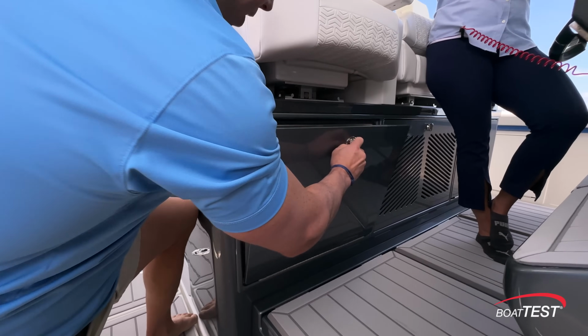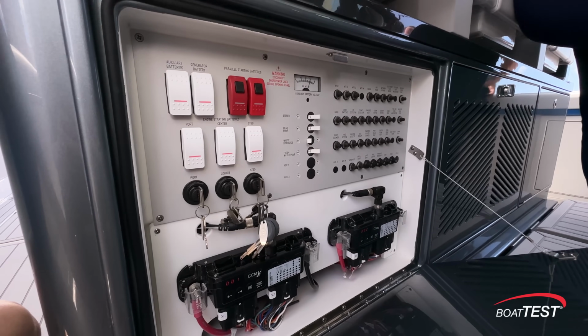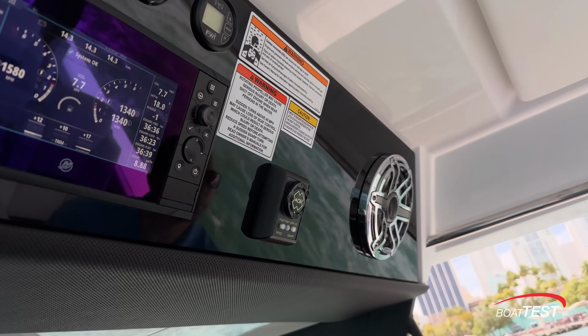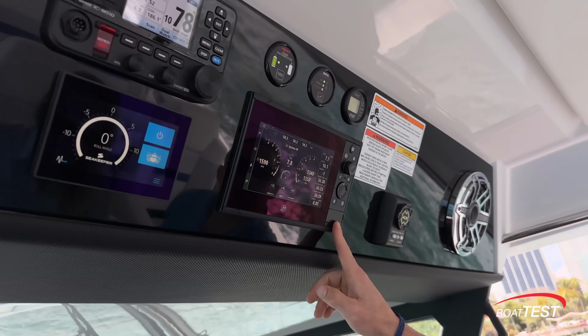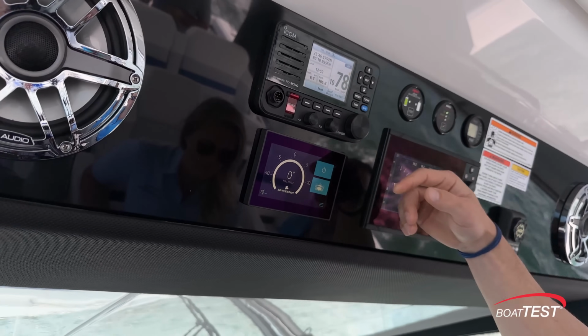Behind this panel is a clean and well thought out electrical panel. Overhead, the JL Audio speakers, the controls for our spotlight, our Mercury gauges, and Seakeeper, as well as VHF.